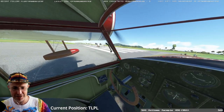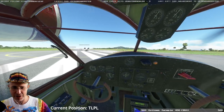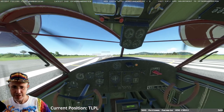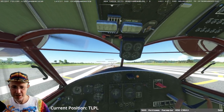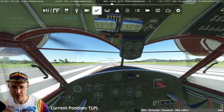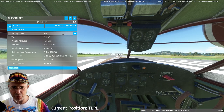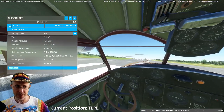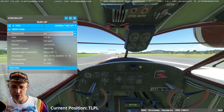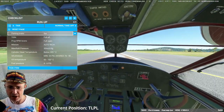Let me just get ready here with the checklist. Look at these radio engines, the twin radio engines. I'm going to do a quick checklist check. Mort is off. Should we just, to hell with the checklist, and go? Let's see, taxi run up. Parking brake set. Okay, let's park by Mort and we'll follow the checklist. Good weather today.